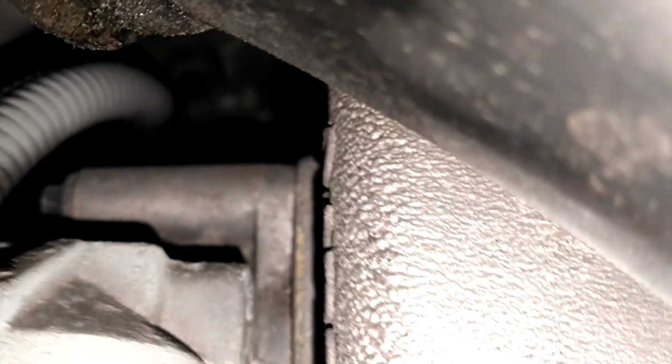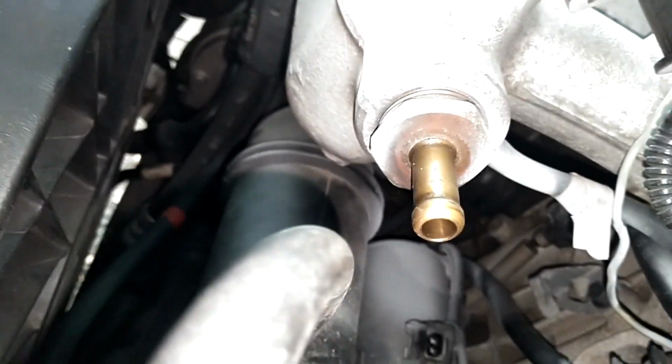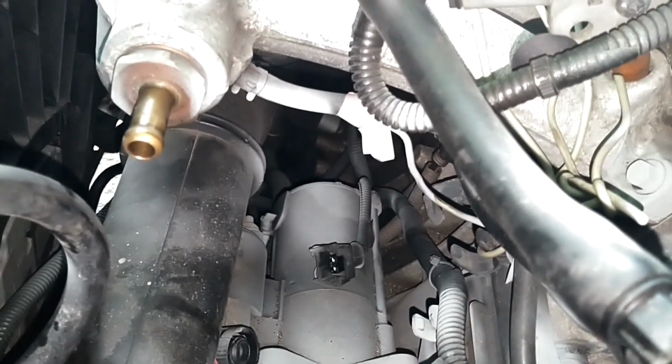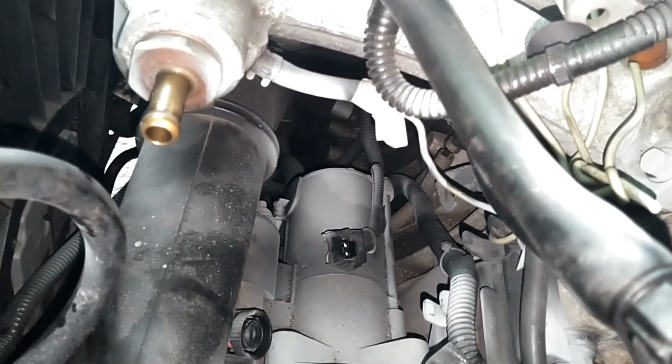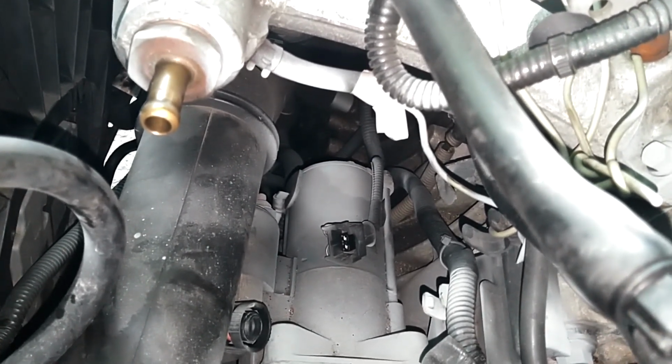I found this clamp, took that loose. I found the screw on the other end of this clamp, took that loose. Now I'm going to work this tube out of the throttle body. That's kind of a difficult thing to take off and remove, but I don't think you can get this starter out with that thing there. You may be able to. I guess we could try it.